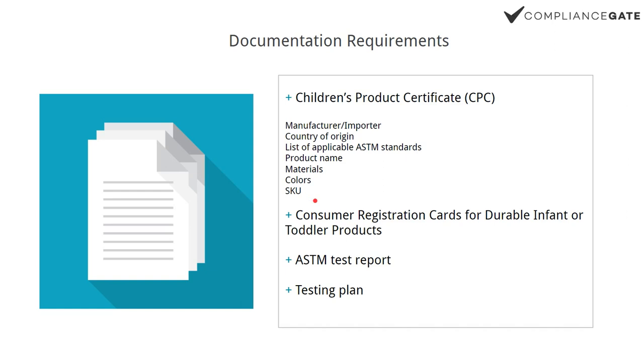Now, documentation. This is an integral part of the CPSIA process. It's not just about, okay, my product has to comply with this and that standard, and I'm going to get a lab test. There's a lot of bureaucracy, a lot of paperwork that goes into this. And the good news is that you can manage all of this on your own. So you take the CPC, for example, the Children's Product Certificate. It's basically a self-issued declaration of conformity where you specify the manufacturer name or the importer name, the country of origin, the list of ASTM standards that apply to the product, the product name, the materials, the colors, the SKU. You can even find a free template on the CPSC website. So it's quite straightforward.